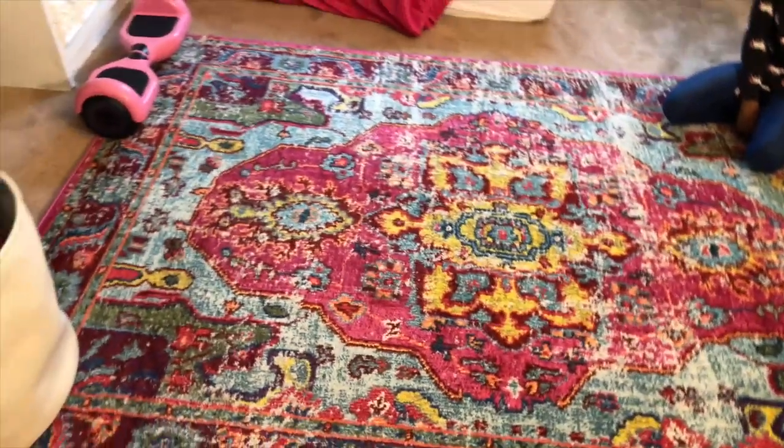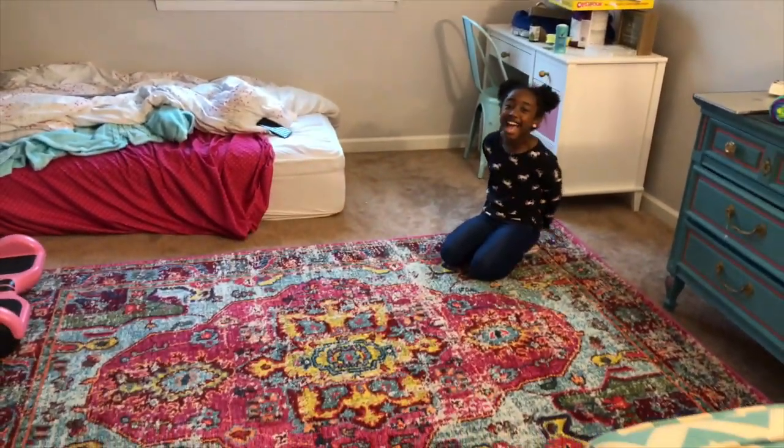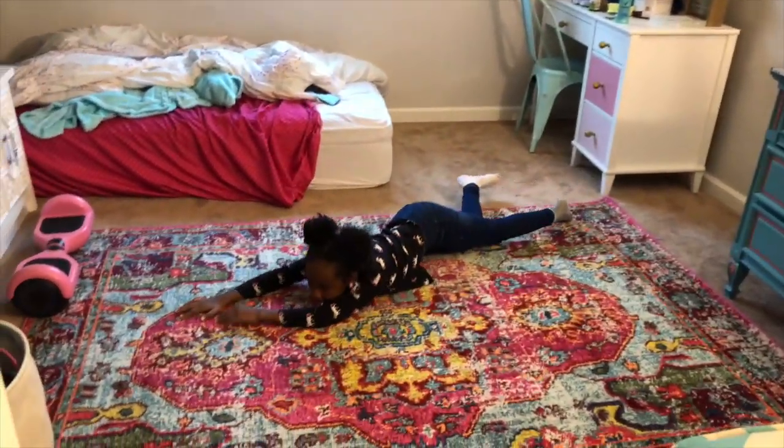So this is Mackenzie's rug we got from Amazon. What do you think, Mackenzie? I hate it. You hate it? Mm-hmm. What do you mean you hate it? You know how hard I worked on picking this out? Why do you hate it? You wanna know why I hate it? Because I love it!